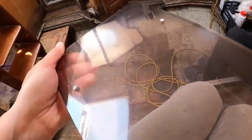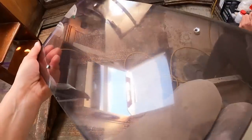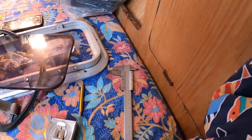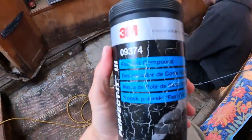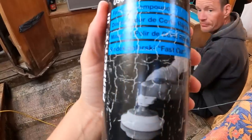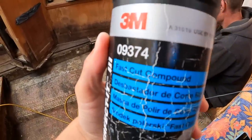After rubbing it with a bit of that rubbing compound, it's not perfect, but it's looking way better. Nice. And this is what I used. Fast cut compound.